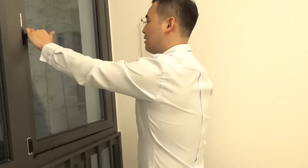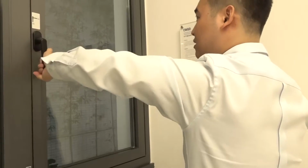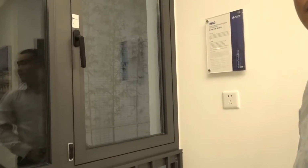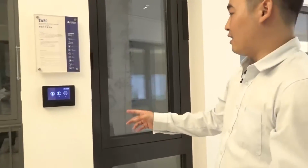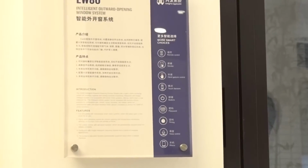This one is also the same. And this we use the EPDM. The performance is much better. Okay, and here is another system, the EW80. This one can be controlled by electrical devices, by Tmall Genie and Bluetooth and other devices.